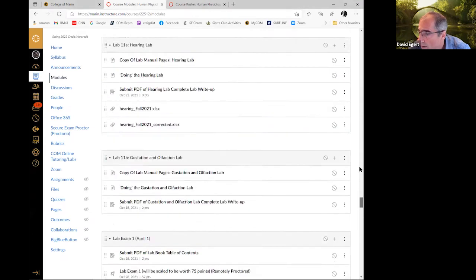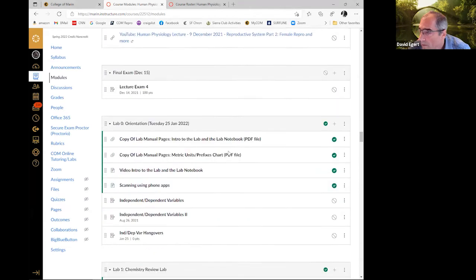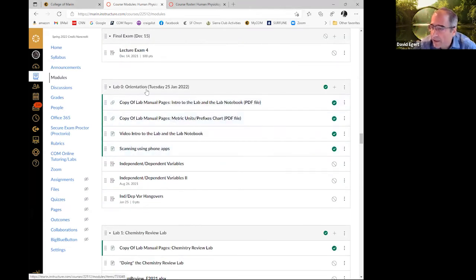Here we are. So this is something you can see, this lab orientation. Hopefully everybody already has bought or is about to get a hard copy of the lab manual. You will need the hard copy because you actually cut out the pages of it to be the methods and materials in your actual lab write-ups.